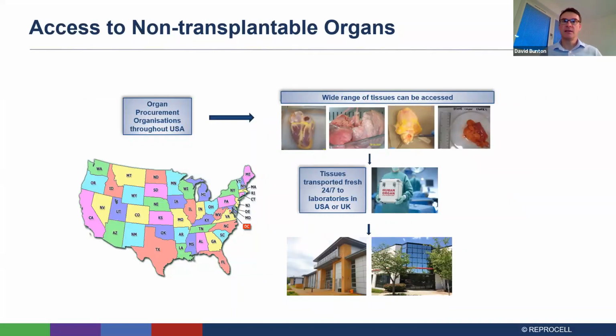Another source is the transplant networks, which are much more organized towards research in the US than in the UK, where organ procurement organizations, which work locally, also coordinate access for research, not just for organ donation, which of course is more important and comes first.